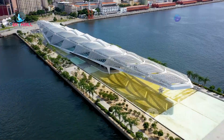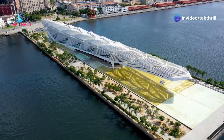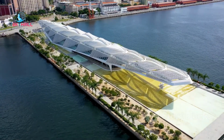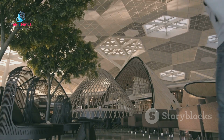These structures are not only visually stunning but also incredibly functional, pushing the boundaries of modern architecture. By leveraging advanced algorithms, architects can create designs that were previously unimaginable. For example, a new airport terminal in Dubai uses AI-designed cantilevers to support its roof. This innovative design not only enhances the aesthetic appeal of the terminal, but also improves its structural integrity.